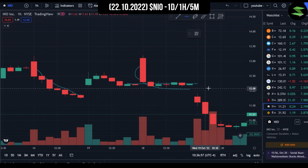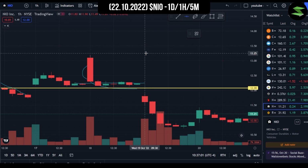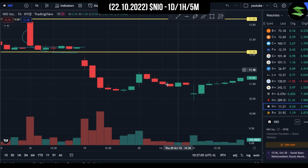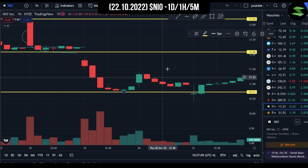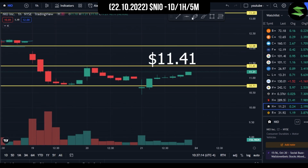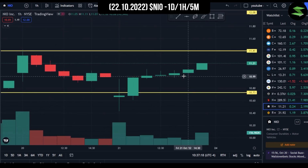$12 range. Yup, it took support around the $12 range and it got resisted around the $13, or rather $13.2 range. Then next support pretty much 10.75. Let me mark it 10.75, right? Resistance around 11.4. After that, we can clearly see that over here we got a pretty good day when it comes to bull runs, right?